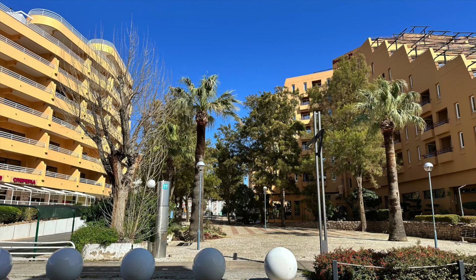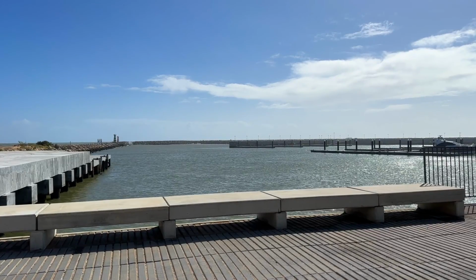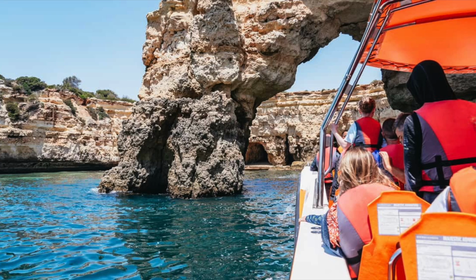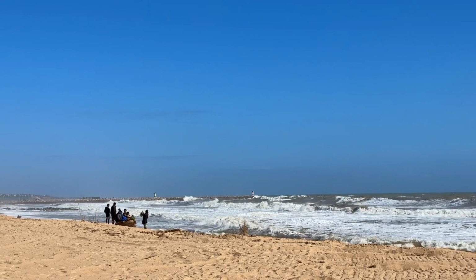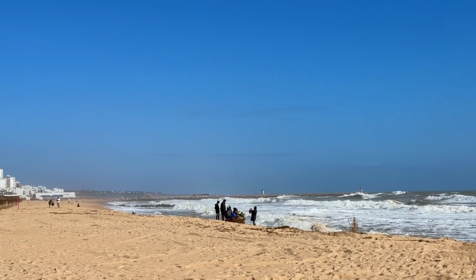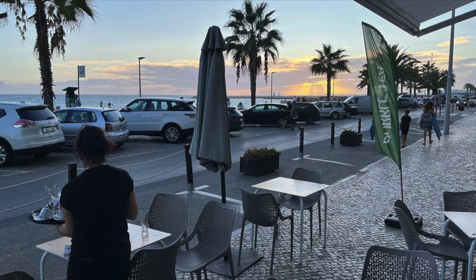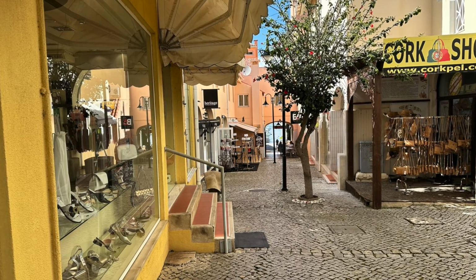A little advice and information. From what I understand, visitors can partake in various water activities, such as sailing, jet skiing, riverboat cruises, and windsurfing. At this time of year, I didn't see many tourist activities, but I'm sure they are plentiful in high season. Vilamoura also has numerous golf courses for golf aficionados. For me, Quarteira had more of a local vibe, whereas Vilamoura seemed to cater to tourists.